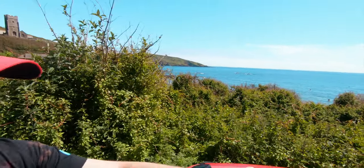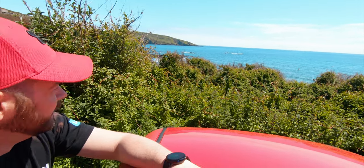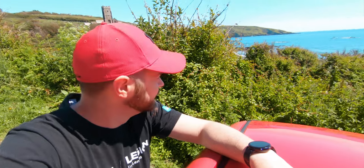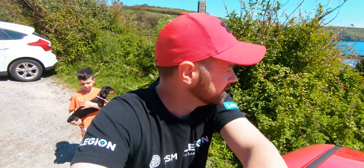So we're just here to pick Rosie up. This is Wembury Beach. You can't see the beach, but down there is Wembury on a very rare day here in England where it's actually quite sunny, which is quite nice, isn't it? Yeah, so Rosie's at a riding lesson, so I'm gonna go and get Rosie now. We brought Aiden with us, who's brought Mimi with us, AKA Tia.